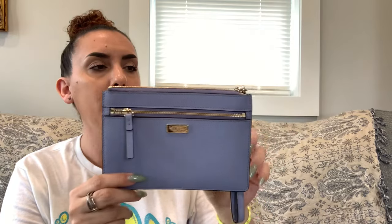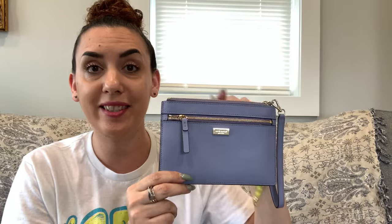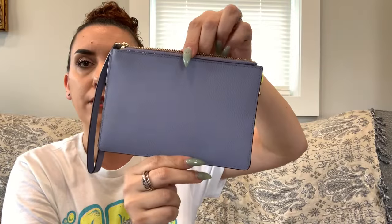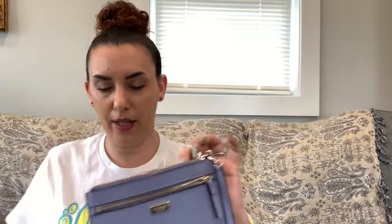Next up, we have a kind of cornflower blue. I think it's cornflower blue. It's coming across a little purple on screen, but it is blue. It's like a blue gray. Kate Spade, Saffiano leather wristlet, gold tone hardware, excellent condition. Okay, you guys. Excellent condition. You have a pocket in front. Excellent all the way around. Zipper on the top. Card slots on the inside. My big old phone does not fit. Kate Spade cornflower, $20.